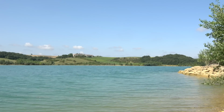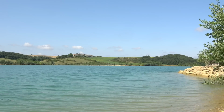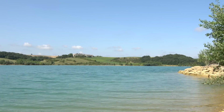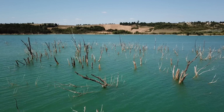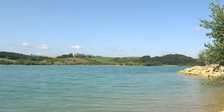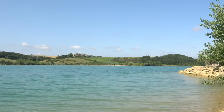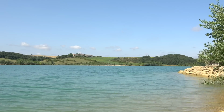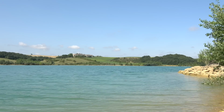Very snaggy water. As usual, it's an old flooded valley, and all the trees, they haven't even been chopped off in here. They're all still in here, poking out the top of the water. But it's absolutely lovely. You know, it might be big and it might be a challenge, but it's going to be lovely. I'm hoping, to be honest, that Mike catches a few decent ones.